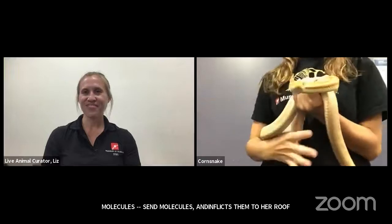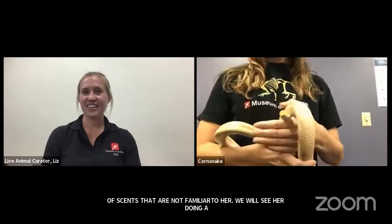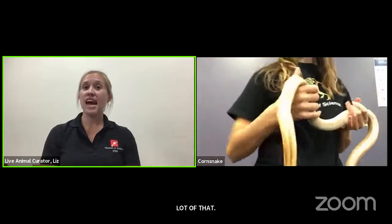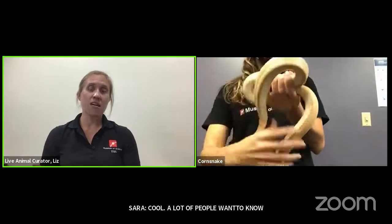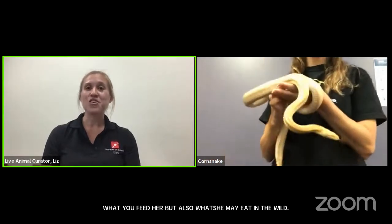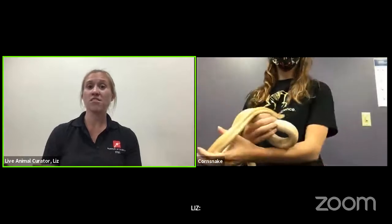Cool. A lot of people want to know what you feed her, but also what she may eat in the wild. Here at the museum, she does eat a diet of mice. We do feed her mice that are already dead. So we actually get them frozen and then thaw them out for her. So she eats one dead mouse every week. So she eats once a week.